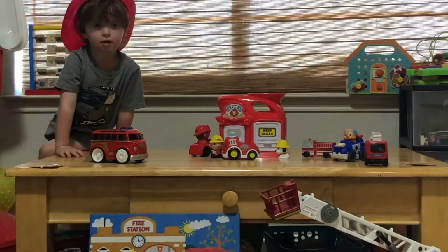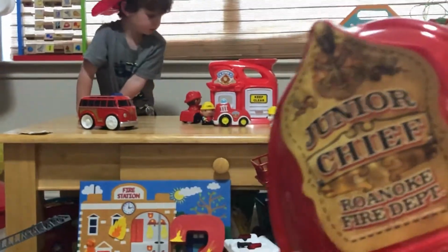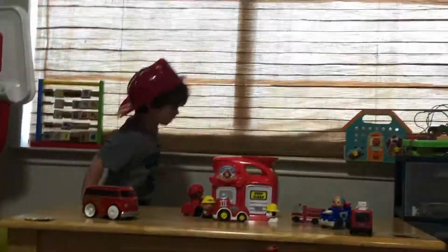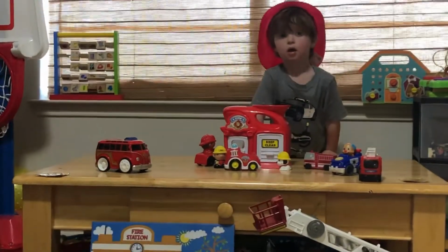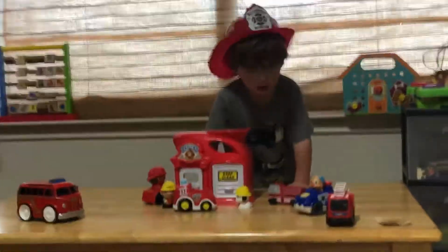I want it on a hat. My hat? I'll put my hat on in just a second. I'll show everybody. Let's see. Junior Fire Chief, Roanoke Department. We were at a place recently in a city nearby, Roanoke, Texas, and they gave us these cool hats. We also got some pretty cool stickers, didn't we?